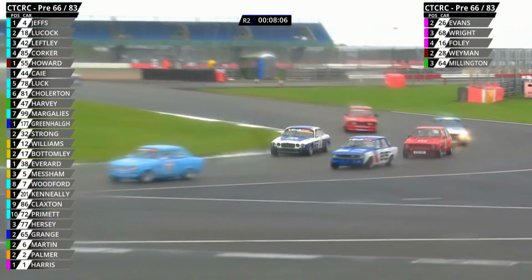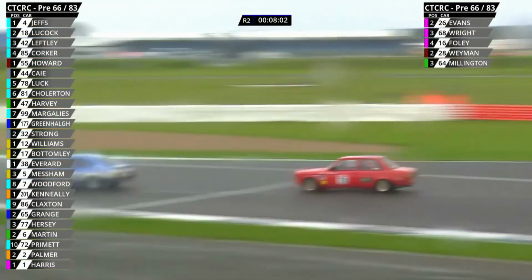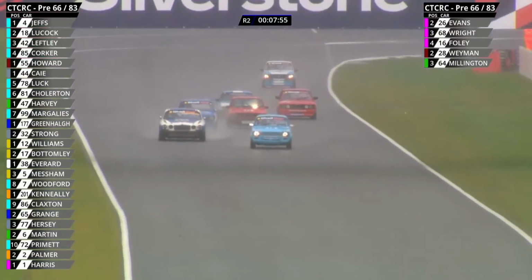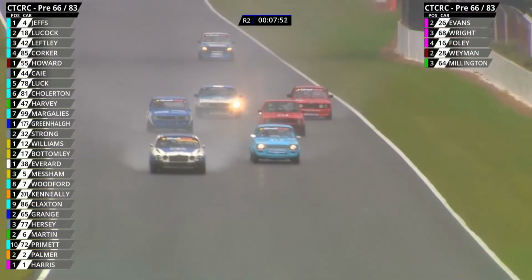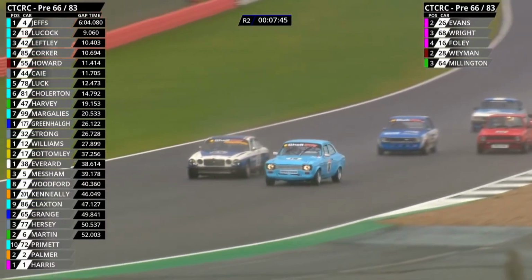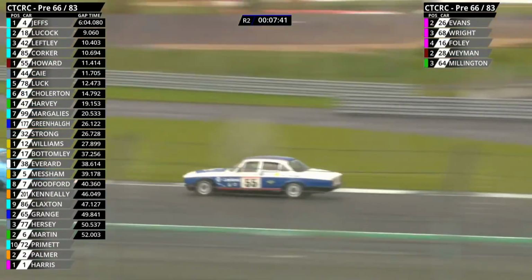Here's the fights for what is now second place. Jonathan Corker is flying in that Datsun. David Howard coming through as well. Mike Luck recovering. This is for second place. It looks like the M1 on a bad day. There's 7 of them at it now. Mark Chullerton trying to get in on this as well. Here comes Howard. He's got through everybody, so he's finally getting the power of the Jag down. And he's now through into second place. Or is he? No, Mark Lucock holds him off in the blue Escort.